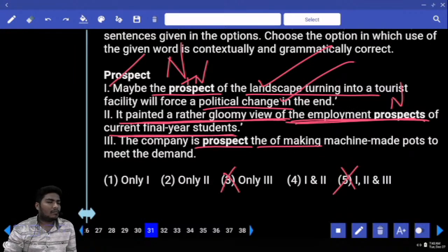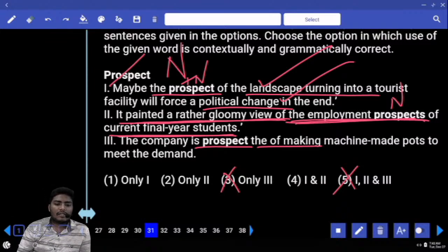Tell me the meaning of this sentence. If anybody can tell me the meaning of this sentence, then you can get the job. It painted a rather gloomy view of the employment prospects of the current final year students. We are speaking about the students who are in the final year. First have that sense. Let us imagine they have some campus drives. That means we are speaking about the employment possibility. But some bad thing happened, and because of that incident the result has come as a gloomy view. That means these students lost the hope of getting a job. So that is the meaning.